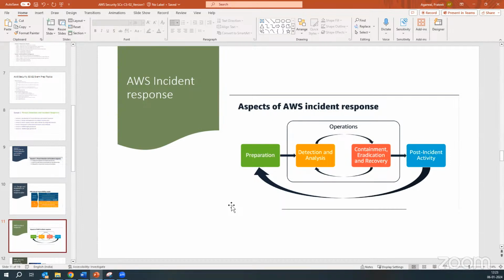Once it ensures that the preparation is completed to run the operation successfully, it goes for the detection and analysis of the data. Within that data, it inspects all the data that flows through the AWS inspection points, and it tries to define its containment, eradication, and recovery technologies. Containment means keeping the raw data, or data which is not required, and governing its recovery and retention policy. Then in post-incident activity, it loops back to the preparation.